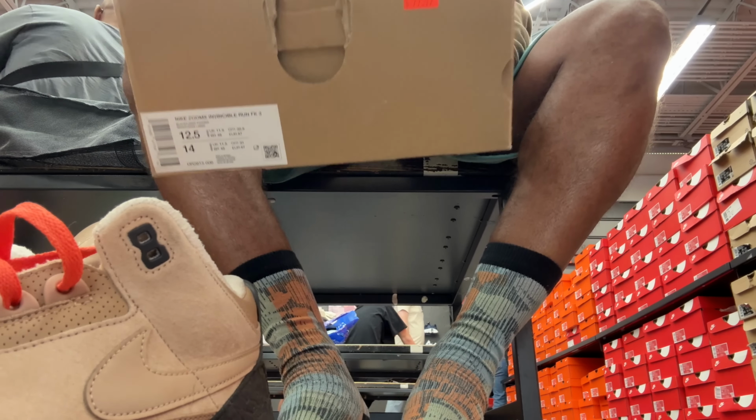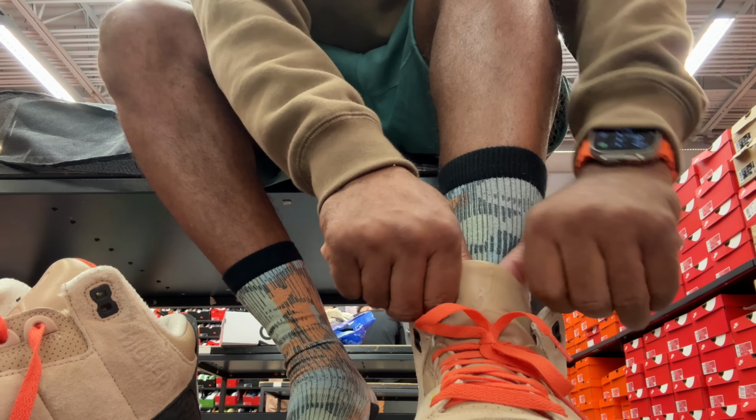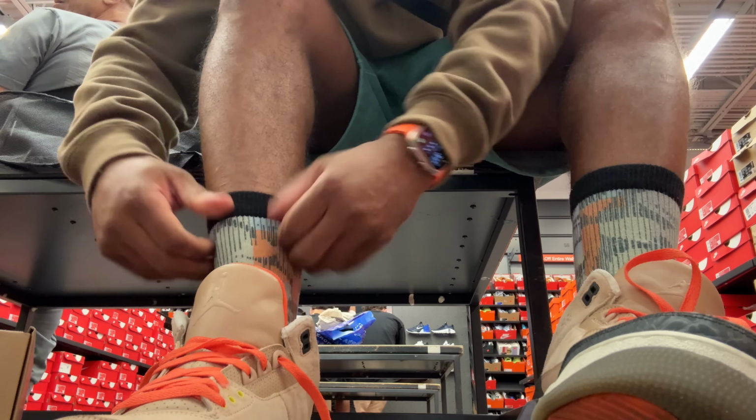Plus for the price, you can't beat that. Now, whoever you are that comes after me and buys these shoes, I mean no harm. Comment section may say otherwise, but it's all with good intention.